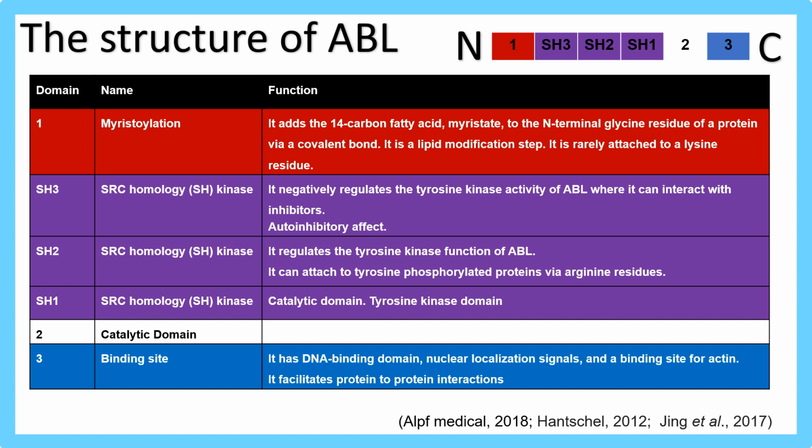So here we have a structure of ABL. Similar to the other case, it's got an N-terminal and C-terminal. Number 1, the red part, is where a lipid modification step takes place, called myristoylation. What it does is add a compound called myristate, and myristate has 14 carbons of fatty acid. This myristate is added to the N-terminal glycine residue by covalent bonding. It can also be attached to other types of proteins or amino acid residues such as lysine.